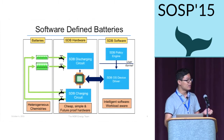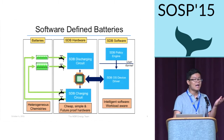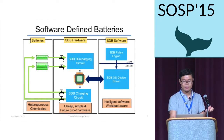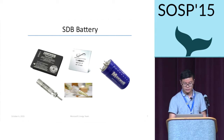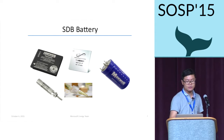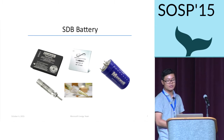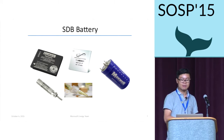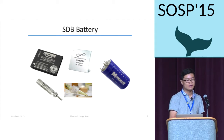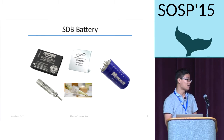SDB spans innovation across different aspects, including chemistry, hardware, and OS design. We now describe each of the innovations one by one. For the SDB battery, we have sampled several new kinds of batteries, including faster charging and high energy density ones, from several manufacturers and startups with interesting characteristics. SDB can work with various kinds of energy sources, including supercaps.